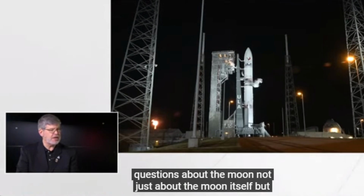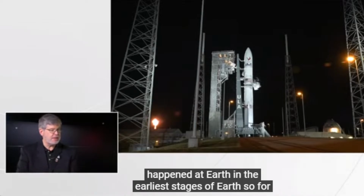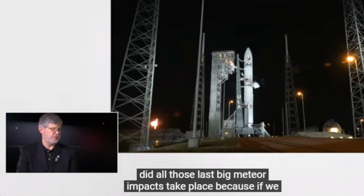So, for example, we can do studies at the moon to try to determine when all those last big meteor impacts took place. Because if we see them in the moon, they actually happened at the same time at Earth, maybe around the same time life was forming at Earth.